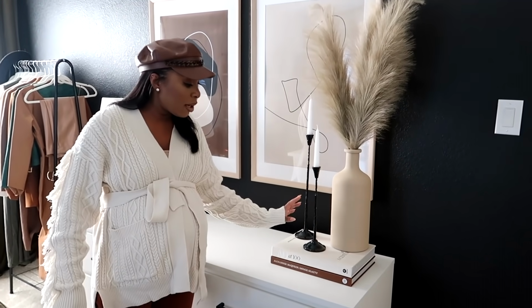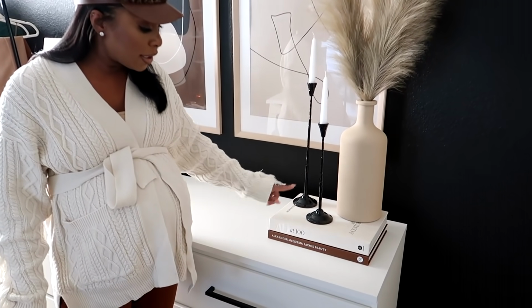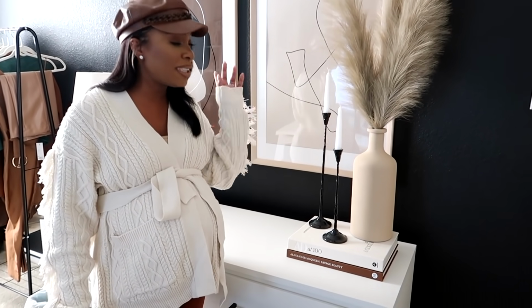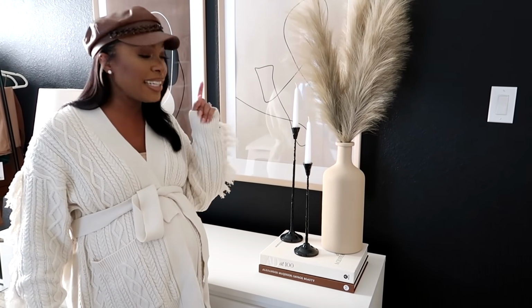So we have some books here. This is the Alexander McQueen Savage Beauty book. This is also the AD at 100 book. I have some candle holders from CB2 that I love. This vase here, funny enough, I actually DIY'd it.